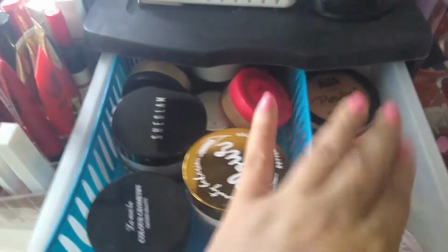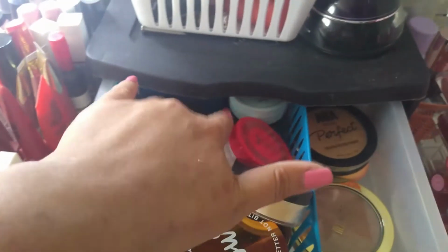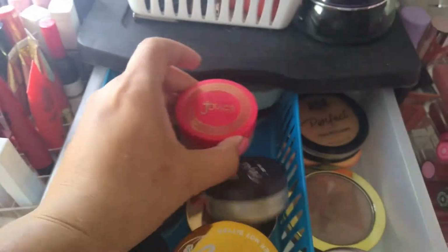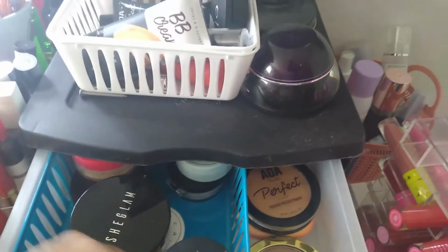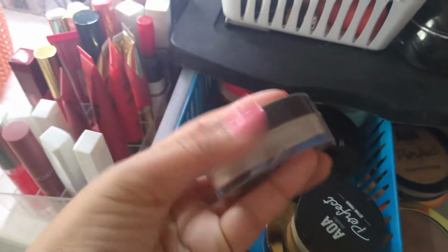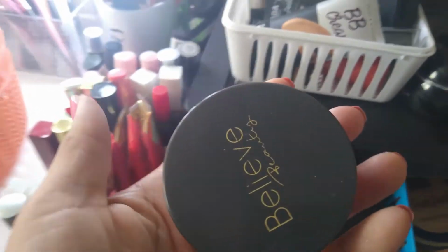All right, next we're going to find a powder. I have pressed powders over here and loose powders over here. Let's see, what is something in here I have not used in a while? I've used my Juvia's Place. I just got the She Glam. I think I'm gonna go ahead and pull my Believe Beauty. I'm also really close to finishing this off, so I'm gonna go ahead and pull this one for today.